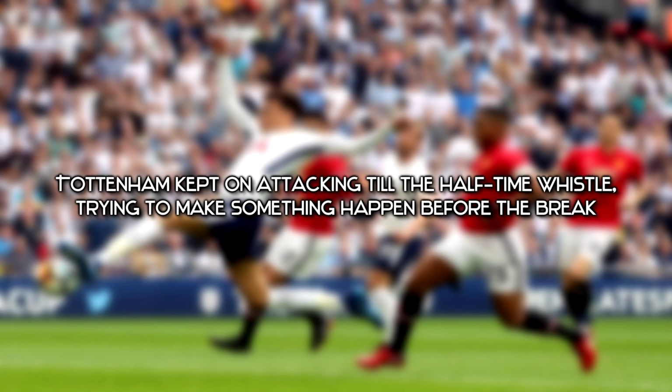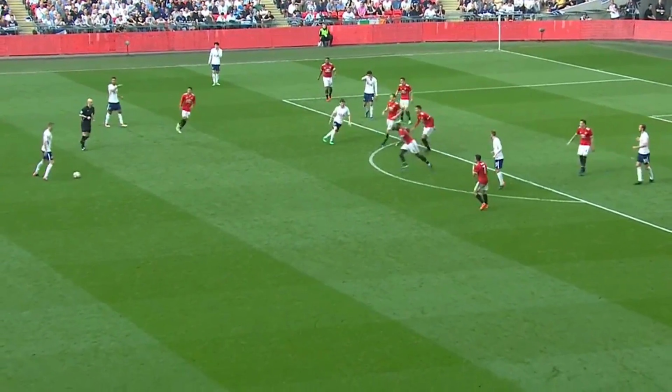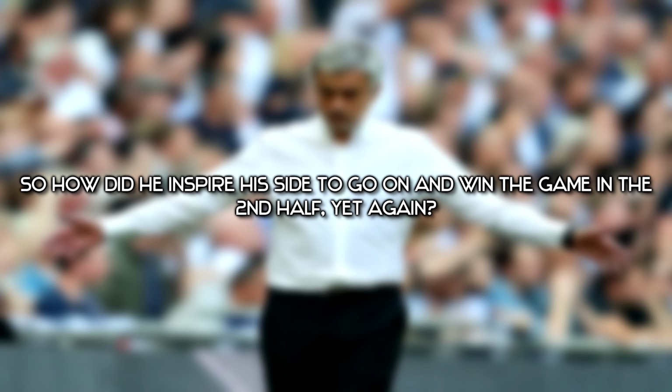Tottenham kept on attacking till the halftime whistle, trying to make something happen before the break. Going into the break, both sides were pretty even statistically, but Mourinho made sure that United were the better team coming out of the break. So how did he inspire his side to go on and win the game in the second half yet again?